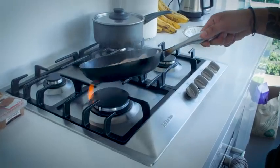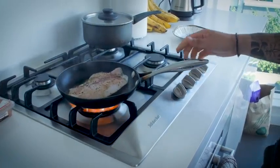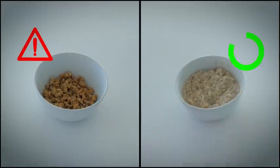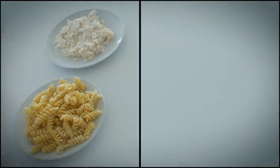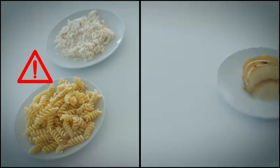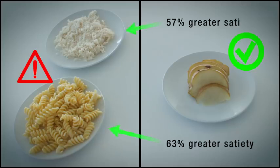And an easy way to implement this information is to simply make a few smart food swaps into your current meals. For example, instead of having a bowl of cereal for breakfast, switch these out for oats, which have a 45% greater effect on satiety. And instead of having white pasta or white rice in your main meals, switch these out for baked or boiled potatoes, which have a 63% and 57% greater effect on satiety respectively.